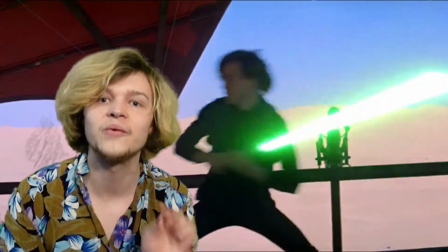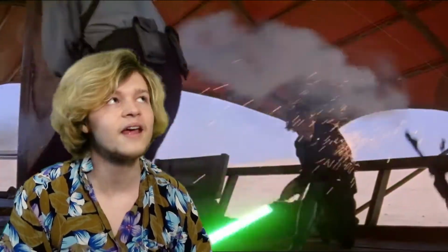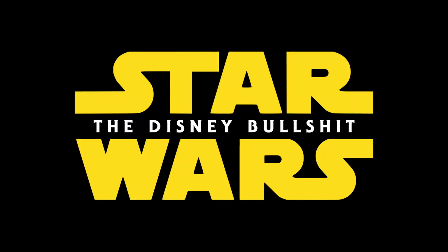It's the first time we ever see a lightsaber that's not blue or red. And the fact that they chose green, best decision they ever made in their lives. Put it in S tier right now, because that deserves to be an S tier saber. What a great way to end the entire Star Wars saga. Oh wait, we still have to talk about the Disney ones. If I have to talk about the sequel trilogy, let's at least start off with the lightsaber that I like.